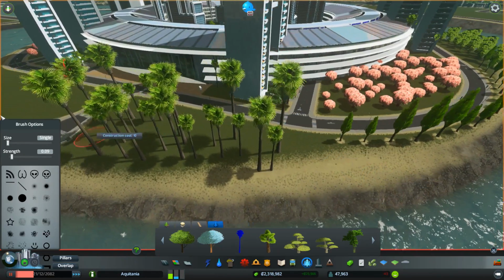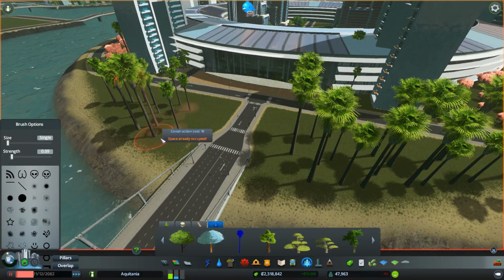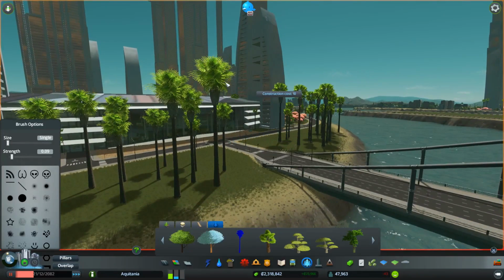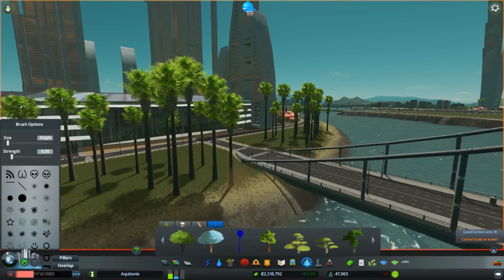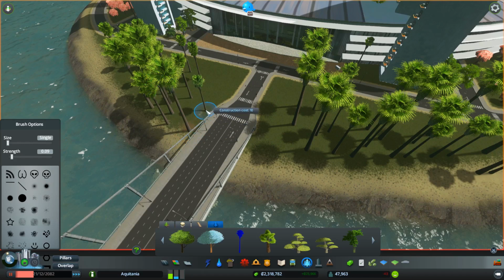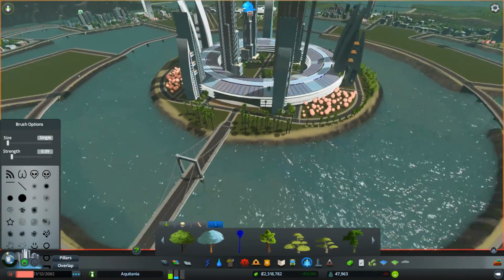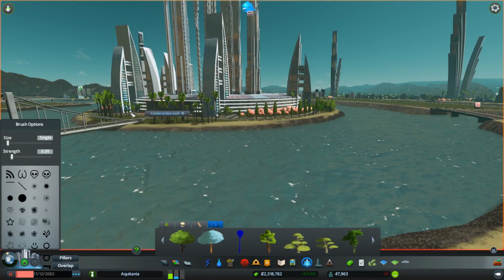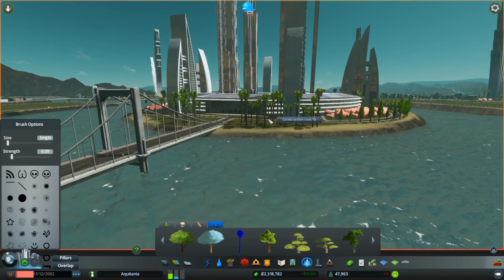I think those might be the biggest size. But yeah, you just keep plopping it up. And I think that's about the tallest that you get. So you plop them around. When you get a really tall one that you like, then you could plop that, and you could line with just the really big robusta palms. There's all kinds of different ways you could go with this. I've got to confess that is pretty nice.